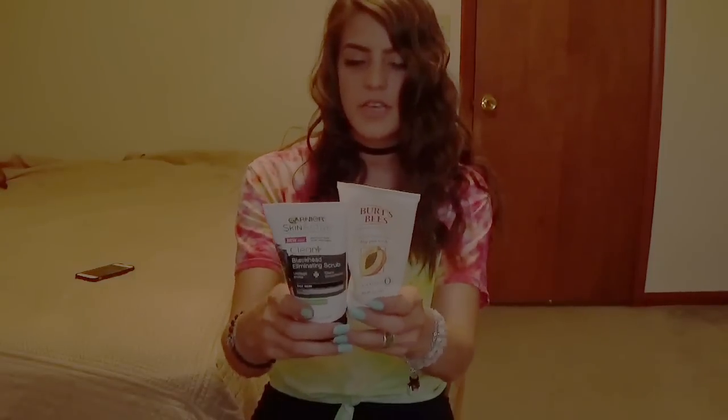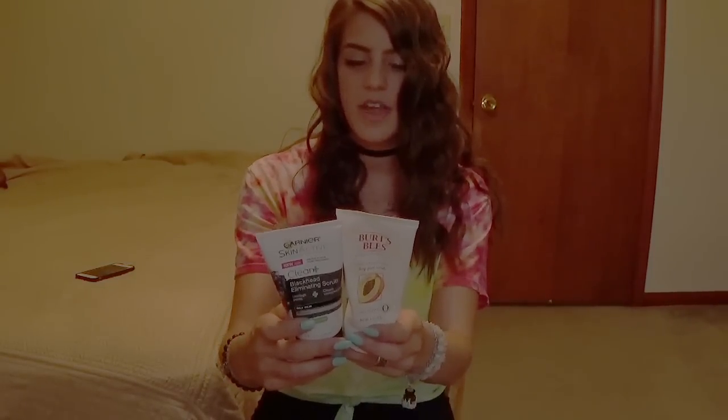But the ingredient list is so long on these, with words that I can barely even pronounce, that I don't know what this is doing to my face. So I eliminated all of these products from my life, and I started cleansing my face with apple cider vinegar.